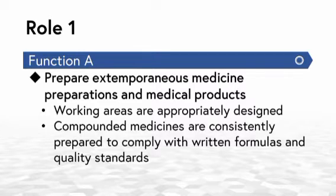Pharmacists should ensure that medicine preparation areas are appropriately designed for extemporaneous preparations and are maintained in a manner that minimizes the potential for medication errors and assures the cleanliness and the safety of medical products. Pharmacists should ensure that compounded medicines are consistently prepared to comply with written formulas and quality standards for raw materials, equipment, and the preparation process, including sterility where appropriate.